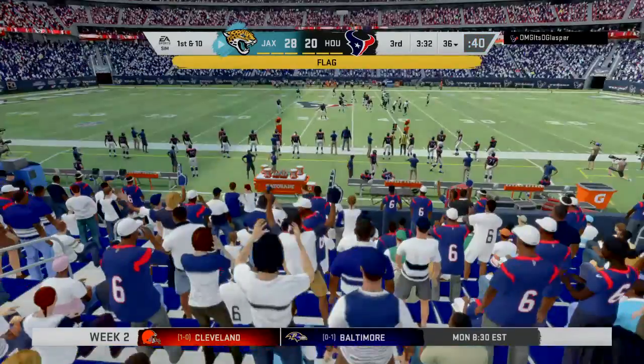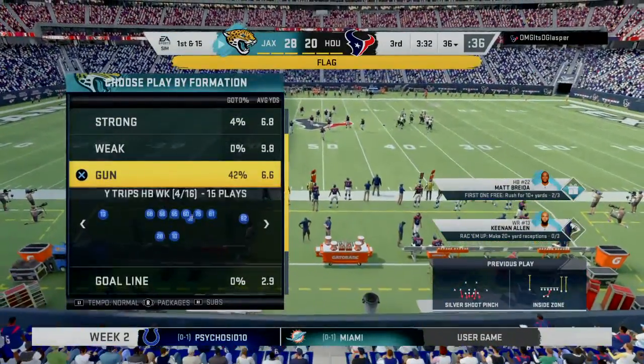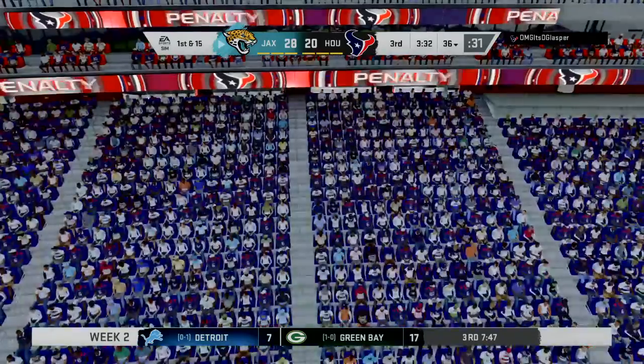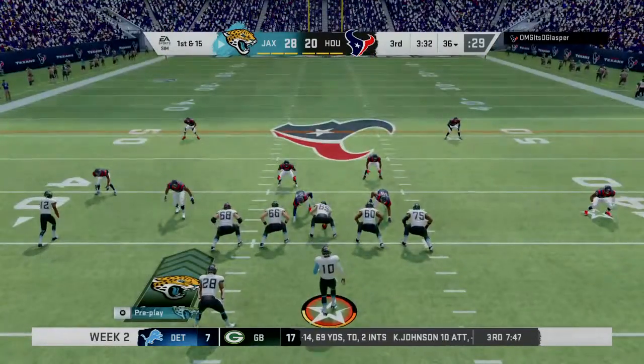Now whistles here, and I believe one of the Jaguar linemen might have moved. The false start backs him up 5, 1st and 15.